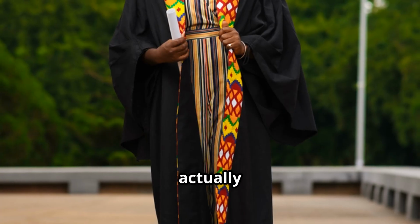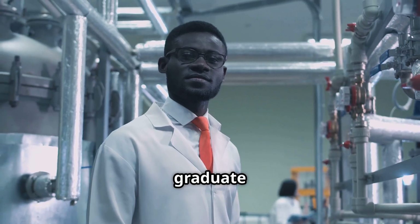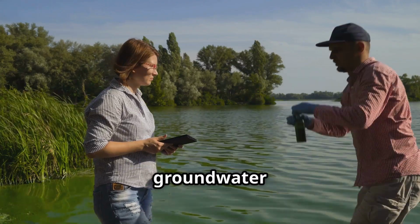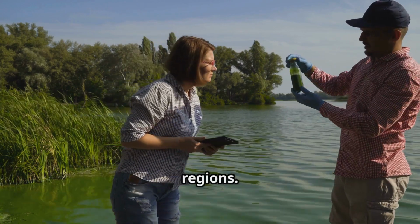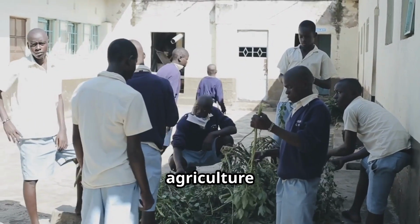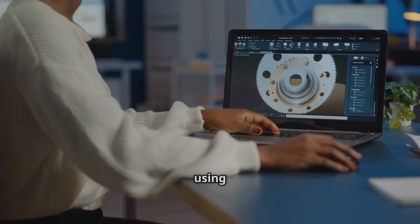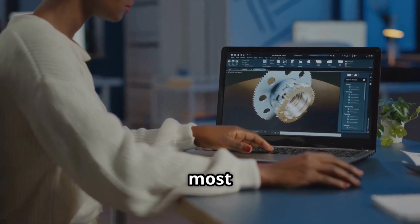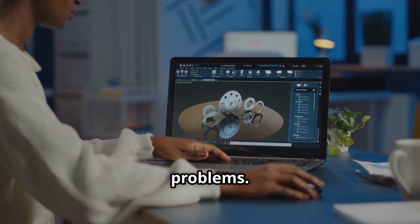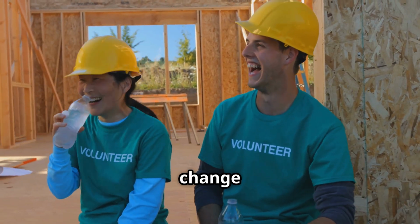So, what do you actually take away after 4 years? Here's the good news. You'll graduate with skills that matter. You'll analyze rainfall, rivers, and groundwater to assess water in different regions. You'll design infrastructure that supports communities and agriculture, ensuring sustainable water use. You'll predict floods and droughts using models and software, and most importantly, you'll learn to think critically and solve complex problems. These aren't just technical skills, they're tools to create real change in the world.